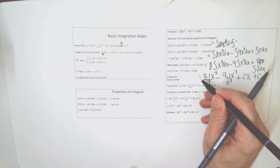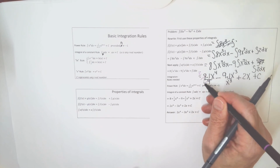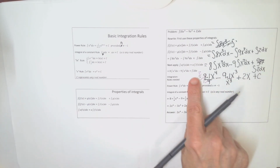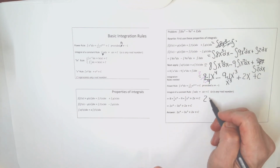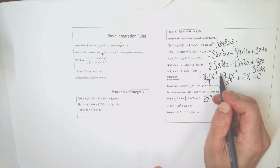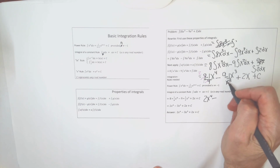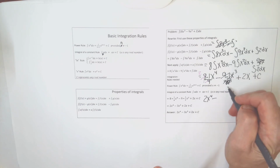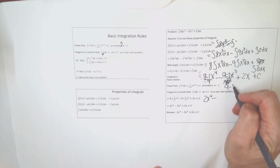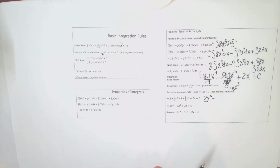Now just simplify. This 8 and this 4 cancel. 8 divided by 4 is 2. 4 divided by 4 is 1. The fraction goes away, and I'm just left with a 2, along with the x to the 4th. Bring down the minus sign. This 9, this should be times 1 over 3 right here. Let me emphasize my stupidness. This should be 9 times 1 over 3 x cubed.